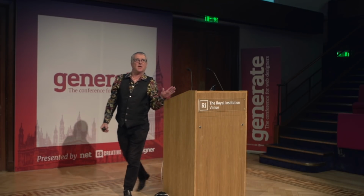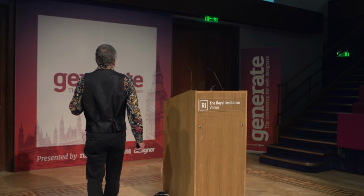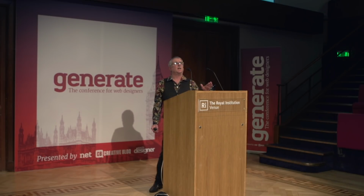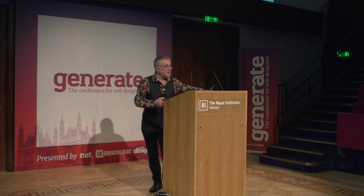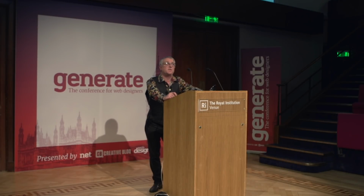Performance. Yeah, because the browser has been around for 20 odd years. Some of the finest C++ coders in the world have optimized the hell out of browsers' CSS engines. Your JavaScript will not be faster to squirt down the wire, then to be parsed, then to be executed, then a DOM constructed, and your styles applied on a $60 Android phone in rural Indonesia. It will not be faster than Chrome or Firefox or Edge's built-in CSS engine. I guarantee you. Loading a JavaScript library to handle CSS creation at runtime is slow and costly. Creating and modifying style sheets at runtime is slow and costly. And if you're doing server-side rendering, which you should do, you're just doing everything twice.